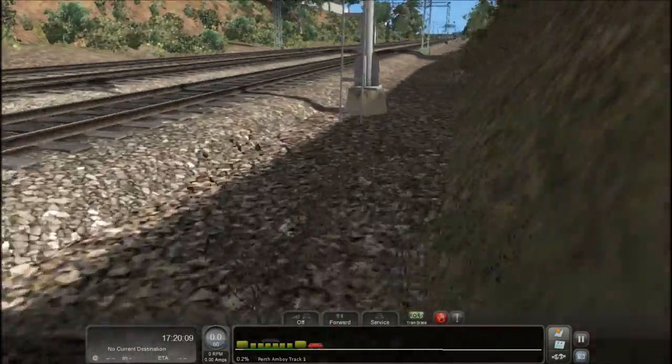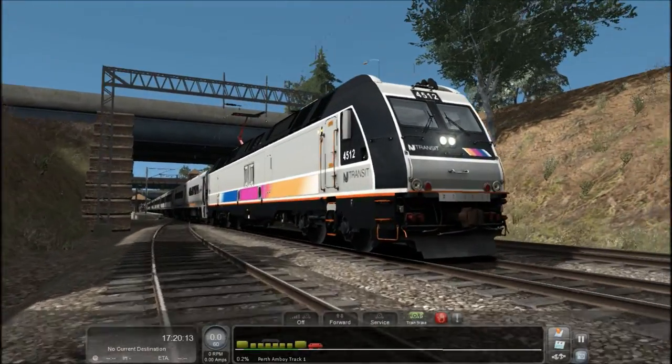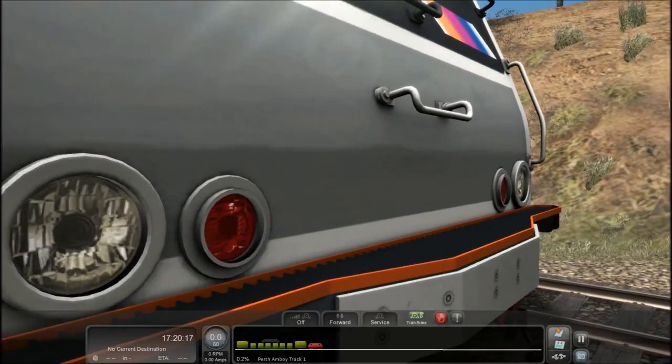I'm trespassing. Ooh. Fall to my death. Alright, there we go. Just look at the detail that went into this. It looks really nice.